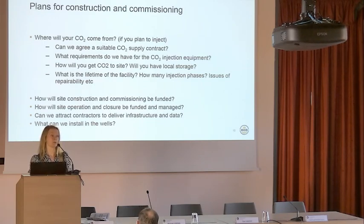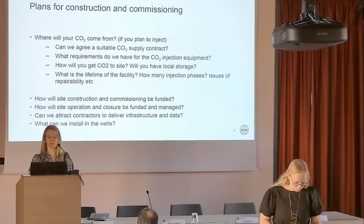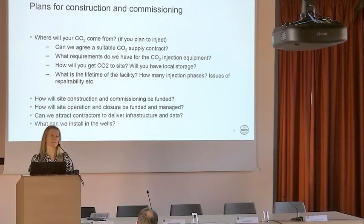As we all know, getting people into the field takes a lot of organisation. It takes lots of time, and you have to make sure you give people plenty of warning. And you need to think about the lifetime of the facility. As I said, when it's in the field, it's open to the elements. Bits need replacing on a regular basis. And then, of course, there are questions on construction and commissioning, site operation, closure, and can we attract contractors to deliver the infrastructure? And what can you actually install in the wells? What's your appetite for risk?